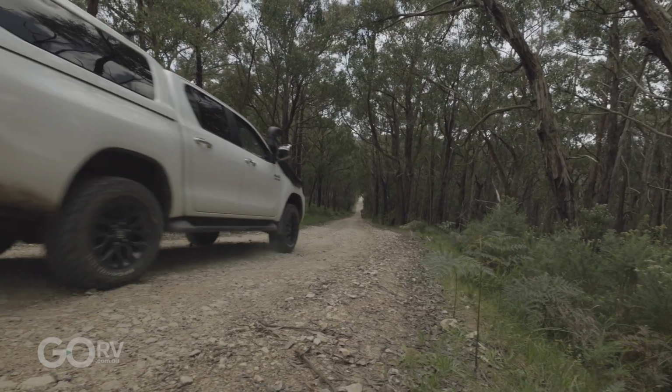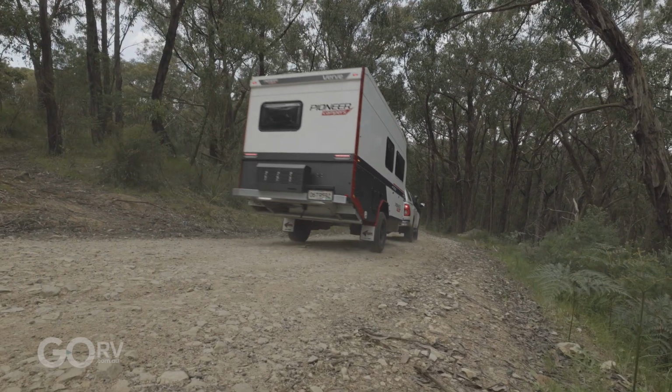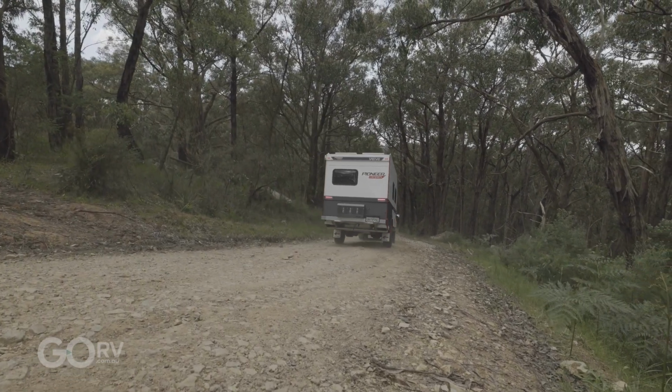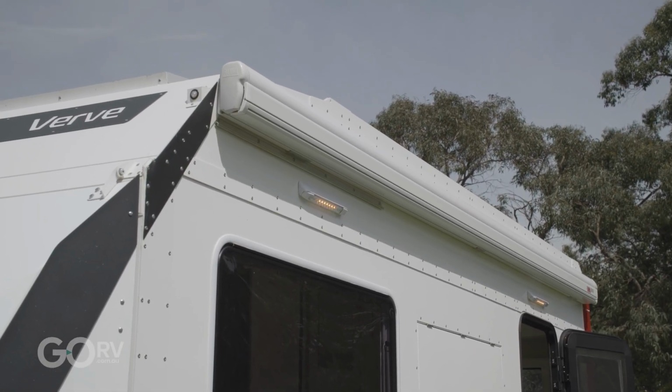The reason why we fit those, most of the time you're towing on road. Yep. And so you want good braking, which means you need a good tyre, and at the same time you want good fuel consumption. And is this a wind-out awning? Yes, it is. It's a plug-in and wind-out.